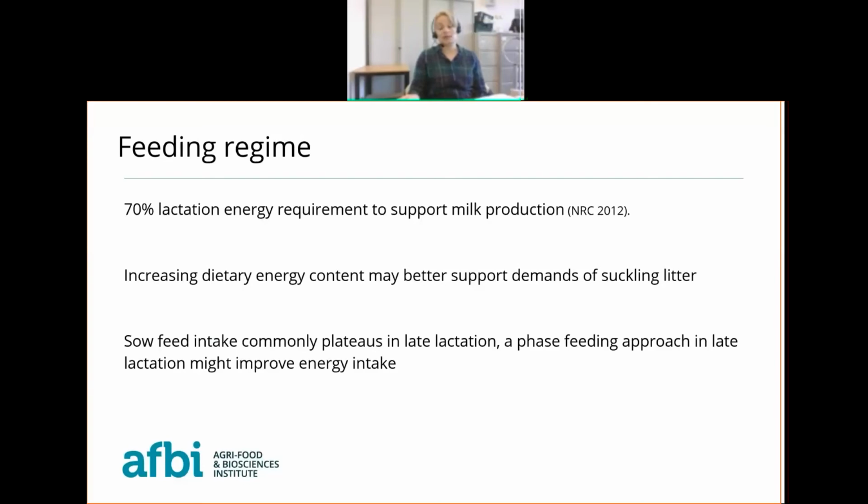So when sow feed intake commonly plateaus in late lactation, it was thought maybe using a phased feeding approach in late lactation might improve energy intake, and we did this through an increase in dietary energy content by increasing the oil inclusion in the diet. So the aim of this study was to investigate the effect of replacing soy oil with salmon oil in the lactation diet, and also increasing the energy level from day 15 of lactation.